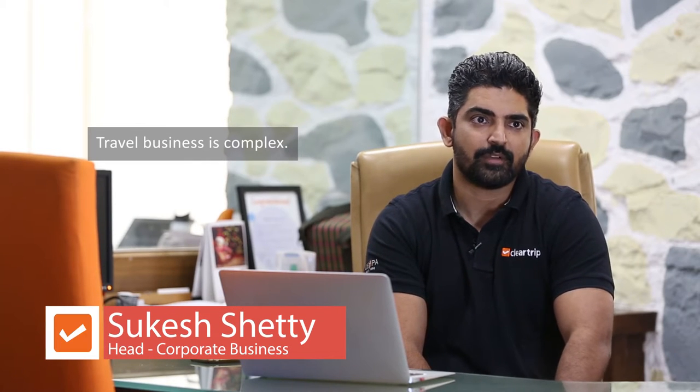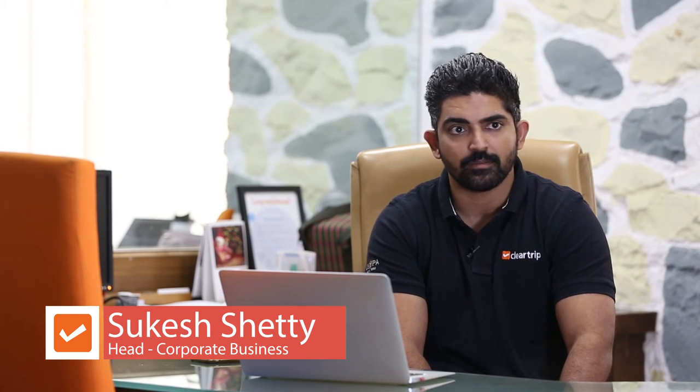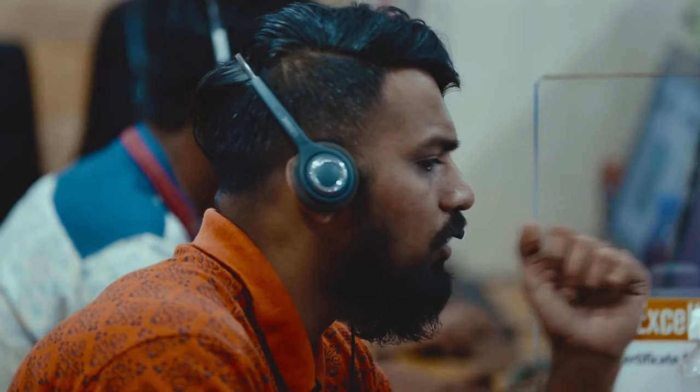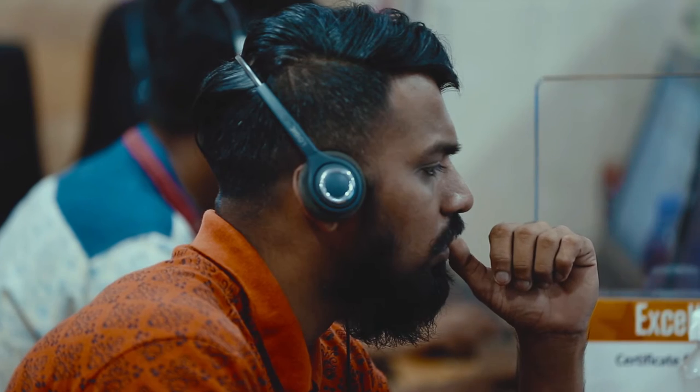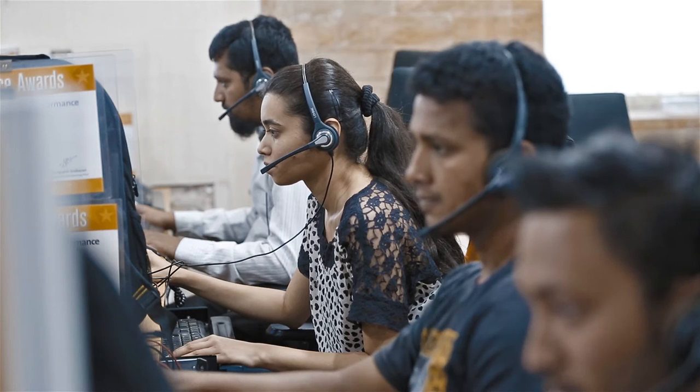Travel business automation is a fairly complicated process. You have a lot of systems, you need to do a lot of ticketing, cancellation, amendment, invoices, connect to the airline systems. So you've got a lot of moving arms, right? So the whole idea was to bring everything together, offer a seamless solution, and make sure that you have a great experience for the customer and the people who are working in the back-end processes.